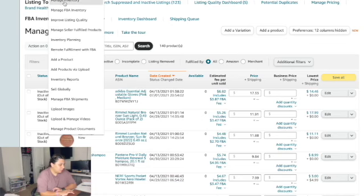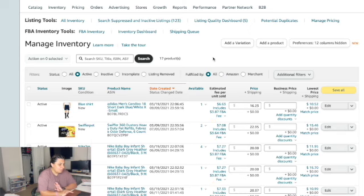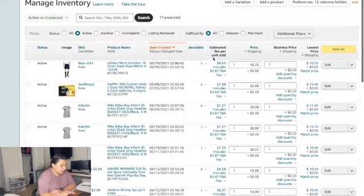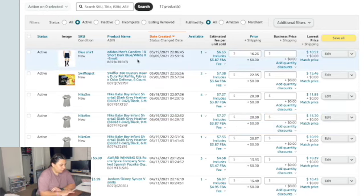I went to inventory, manage inventory, and I'm gonna go to active. I still have 17 products left, and some are from March, which is crazy to think, but of course, they're not selling because of the price. So I'm gonna go ahead and just match the price to the lowest amount, and we're gonna see how fast they sell. So these first Adidas pants, I had them at $16.23, went down to $10.52.